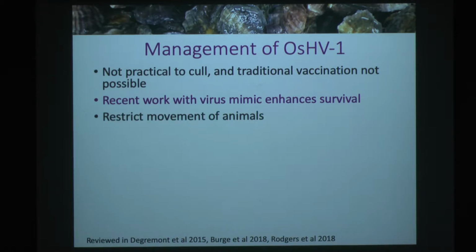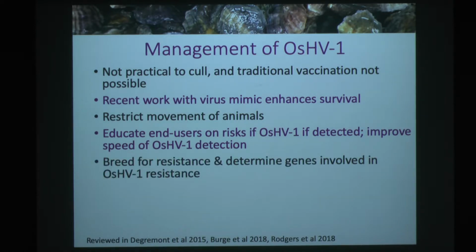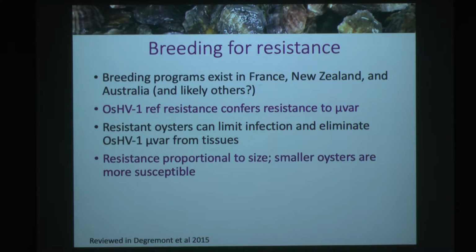We can restrict the movement of animals, and also educate end users on risks and improve the speed if OSHV1 is detected. If I'm talking to oyster farmers, I will tell them, please send in your samples to the diagnostic lab if you see an issue. We can breed for resistance and also look at genes involved in OSHV1 resistance. We can determine species more resistant to OSHV1, which I'll talk a lot about today. And finally, water treatment can be used in closed systems, but I think most of us realize that oysters do much better in the marine environment than in closed recirculating systems.